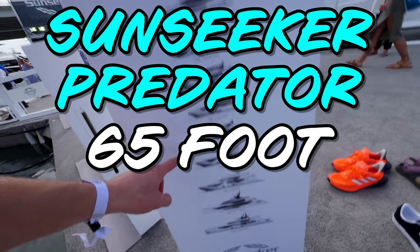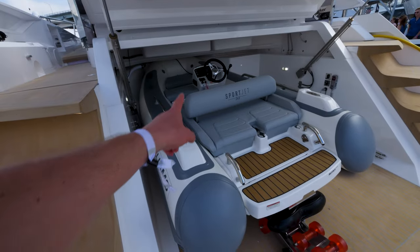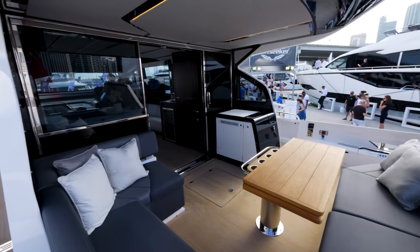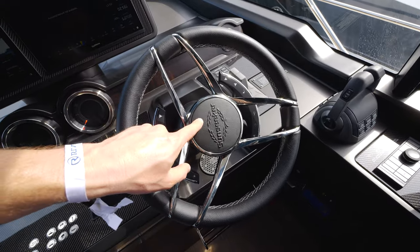Let's go all the way down. First of all, little Rotax sport jet. This thing's pretty cool, a little tender. But the cockpit is huge. Very cool. I think I've seen this before, yeah.